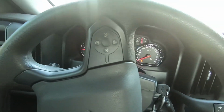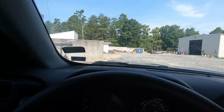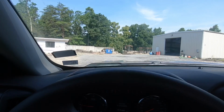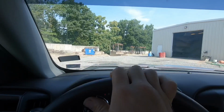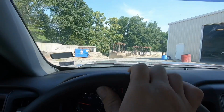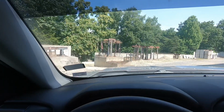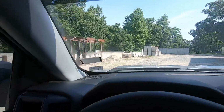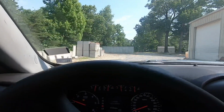Just initial impressions in the driveway, before you even get out on the road, to see if it seems pretty okay. And yeah, I mean, definitely know there's some weight behind you just around here. Haven't gotten on the road yet, but it's acting about as I would expect it to act. Nothing alarming jumping out at me saying that this won't be safe just yet.